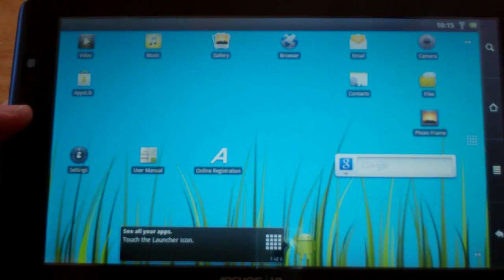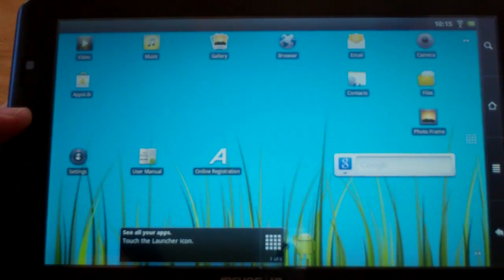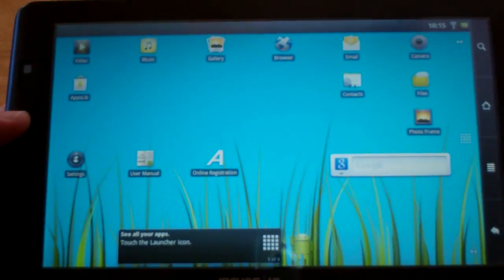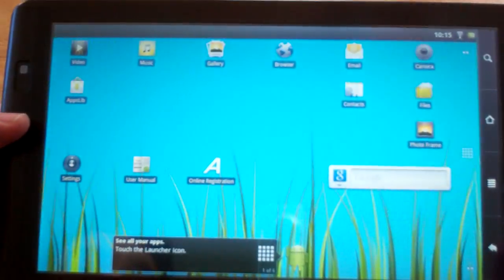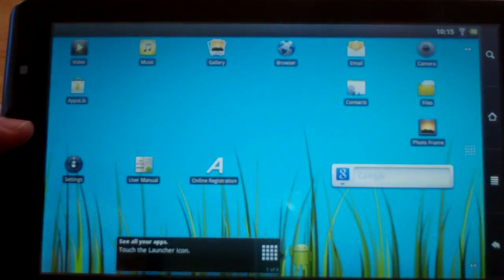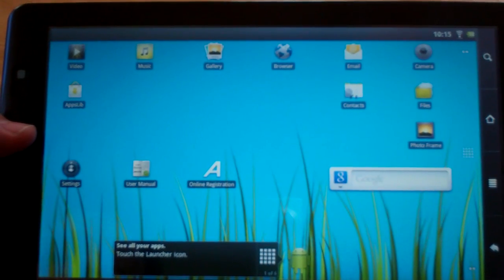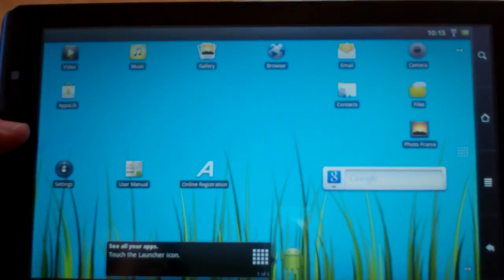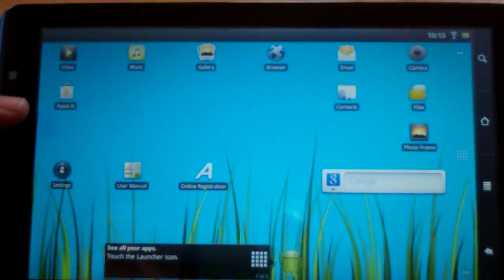One of the features that they've tried to add is the proxy setting on this new version. I've read some complaints though that it's not working, and there's a couple of fixes for it out there on xdadevelopers.com for people trying to get that working correctly. Overall, now I think the software is working much better. The device itself is working much better.